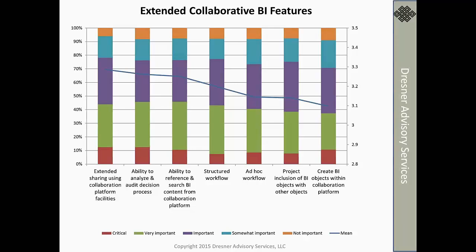so that they can extend sharing more broadly within the organization. The second one is kind of interesting, being able to use this capability to audit the decision process. So being able to analyze and audit the decision process, and then it goes down from there. You see things like structured workflow and ad hoc workflow, which are very typical capabilities within an enterprise collaboration framework.